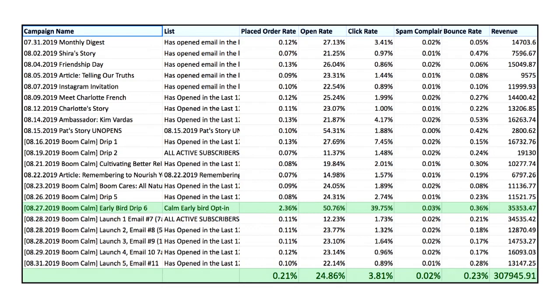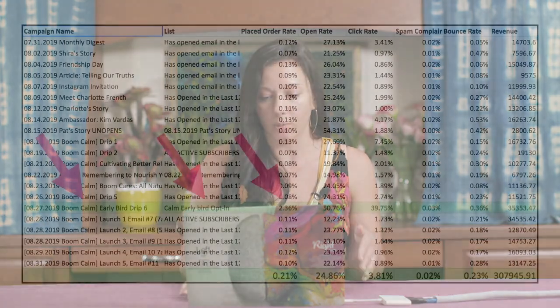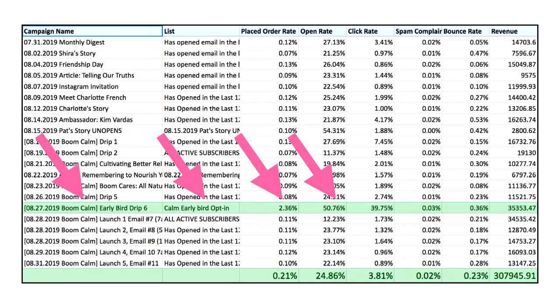So one I wanted to point out here was our Boom Calm early bird right here. And you'll see this is our opt-in. It went to the opt-in list, I'm sorry. So what we did here is we created kind of an anticipation for our Boom Calm launch, which is the product we launched in August. We created an anticipation and asked these people to sign up to be on our early bird list, so they're getting an email that they want. So if we look at this open rate, which is over 50%, it's just a ridiculous open rate. Our click-through rate was almost 40%.